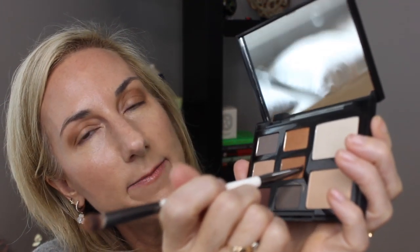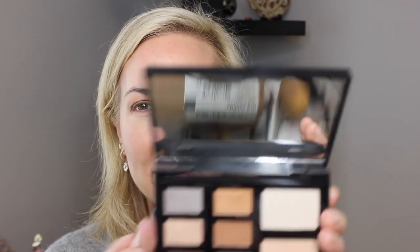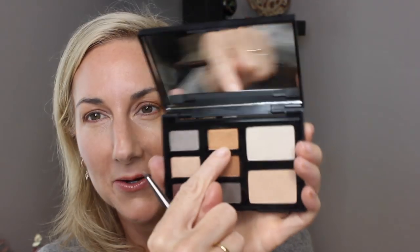I really like this dense brush, by the way. I've really been enjoying this. I'm going to use the other side of this and take a little bit of that same color and run it underneath my eyes. Now I'm going to take this really pretty Ember color up here. So pretty. We're going to lay some of that on my lid.